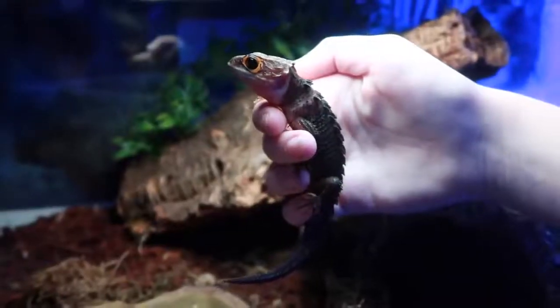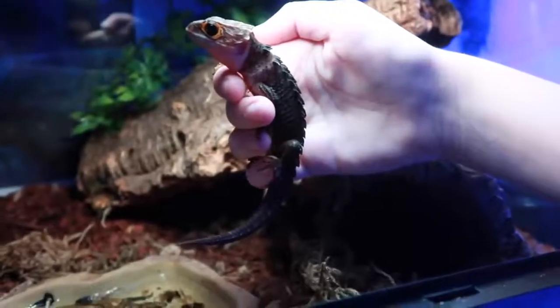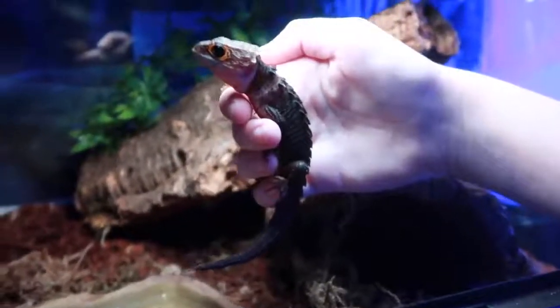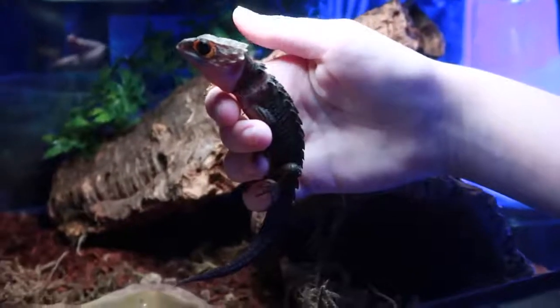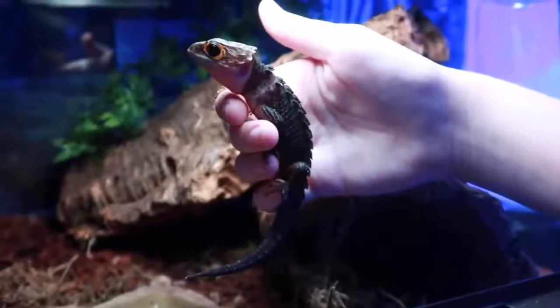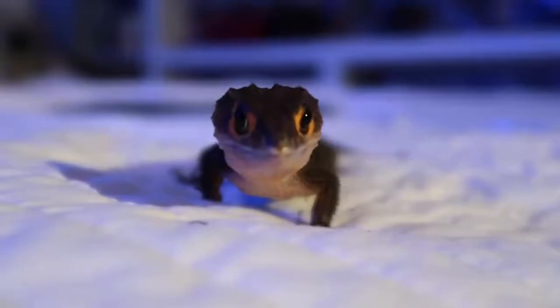Now this guy is a lot like my Pac-Man frog in the sense of you're not supposed to handle them much. The Pac-Man frog breathes through his skin, so that's why you're not supposed to hold the Pac-Man frog, because all the oil's on your hand. This guy is not in the same boat, but they just don't like it. They don't like to be touched much. Right now he's fine. As you can tell, he's not trying to fight it or anything, but most of the time they're not gonna really tolerate this kind of stuff at all. I'm gonna take him out just for a minute.